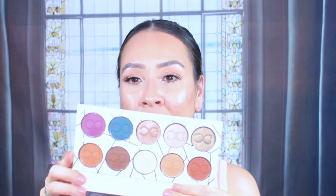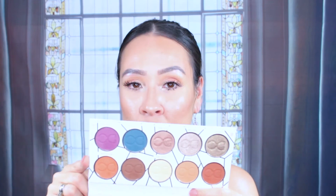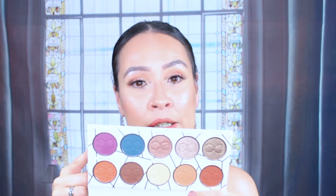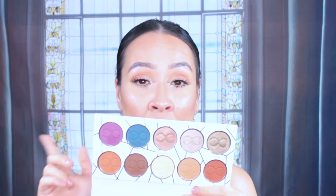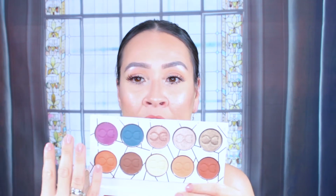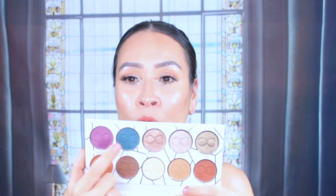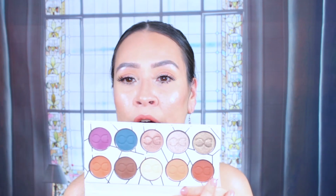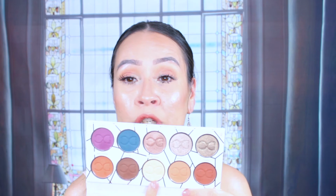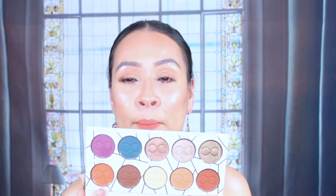But I just love the shade selection, the pan size, everything. I do have a tutorial using this palette. Well, not a tutorial, like a mini tutorial with the review. You guys want to go ahead and check that out. These shades are amazing. The array of shade selection, the light purple with the teal, with the colors right here, the warm tone. This one is really nice for the under eye or for your lid when you want to apply a setting powder on top.